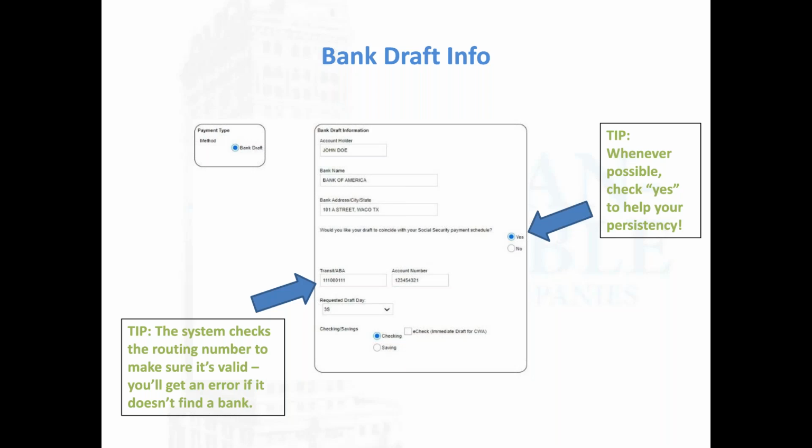Our system checks the routing number to make sure it's valid whenever you send it to us. If it doesn't return a valid bank with the routing number you give us, it'll pop up and give you an error. Next, they'll ask you what draft date you want your client's premium to come out on. Here we selected 3S, and 3S notes that I'm going to coincide that with their Social Security payment on the 3rd of the month. I'll explain a little bit more about that in just a minute, and then whether it's a checking account or a savings account. Okay.